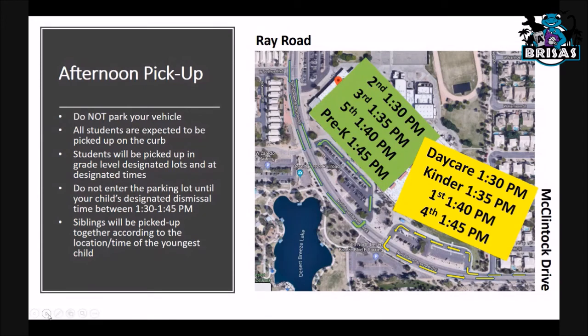So third grade will always be picked up underneath the shaded area in front of the library, and your pickup time will be at 1:35 p.m. If you have a fourth grader, then you would be picking up your child from the lot over by the playground area, and that time would be at 1:45 p.m. And if you have a fifth grader, then we will be seeing you in the lot over by the library at 1:40 p.m. Now, if you have younger siblings, we are going to be having your older children meet up with your younger child during the younger child's time and location. So just please be aware of where that is and at what time.